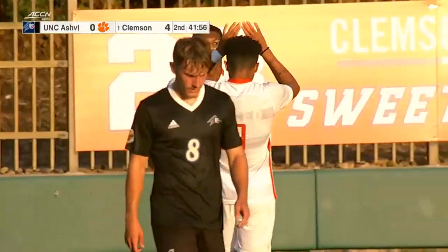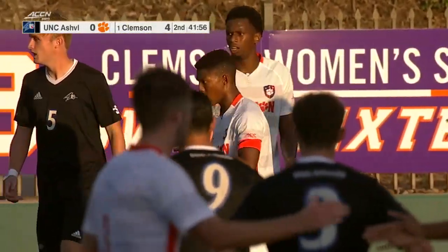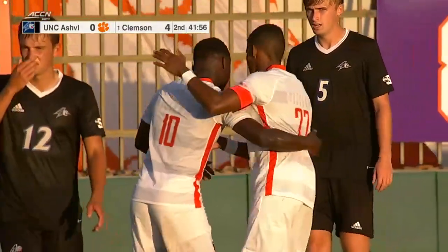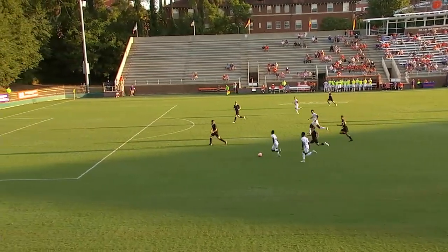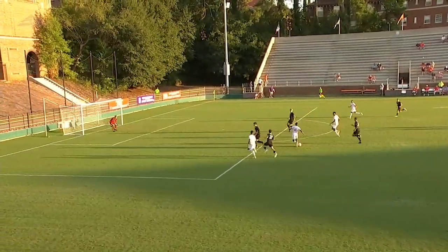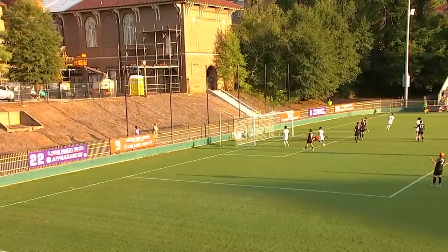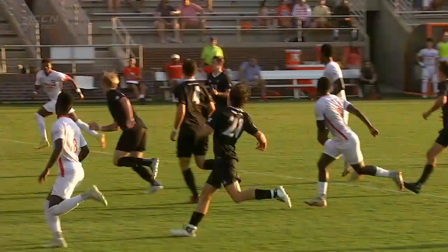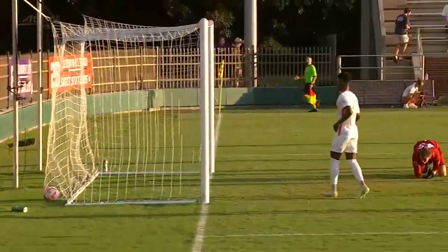Well, we were talking before the game how this Clemson attack is so unselfish in and around the area. Sela could have easily pulled the trigger himself there at the top of the box, but he believes Isaiah Reed has a better opportunity. He just lays a beautiful ball in there for him. And who's right in there? Usman Sela. Gets the assist.